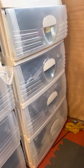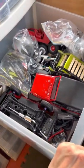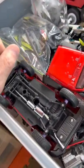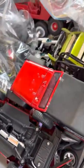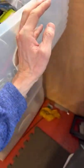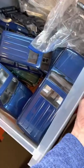Right, this might have to be part one because this is going to get really long otherwise. So, this is a box of Maisto Jeeps. I'm working on a kind of a rat rod thing there. Yeah, so I don't know, there's probably more than half a dozen Jeeps in there. So these are the project boxes, I guess.